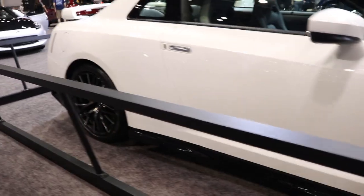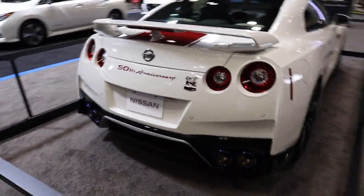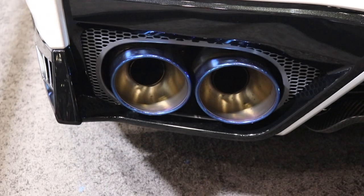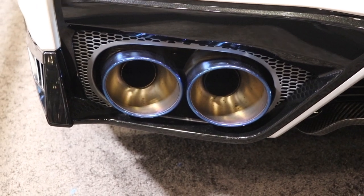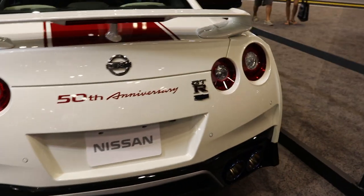It's a light car, too. These brakes are huge for such a light car. Check it out. And I really love, oh, it's the 50th anniversary model. I didn't know that. Wow, awesome. Here's what I really love about the GTR though. I see this a lot here. These exhaust tips being blued on the end. I think this adds such a level of sportsmanship and class. It just screams sports. Like this is a sport car. This is bad right here, guys. GTR 50th edition premium.